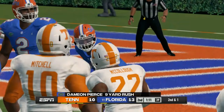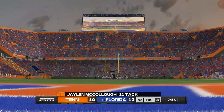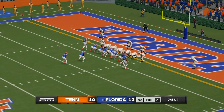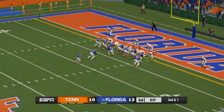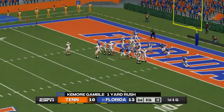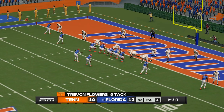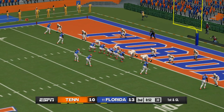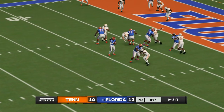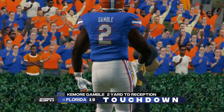Tackle made at the 3-yard line. Short yardage situation here. It's second down and one. They're crowding that line of scrimmage. Tackle around the 2-yard line. Looking for six, and he got it. Touchdown.